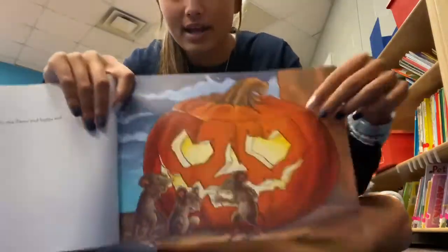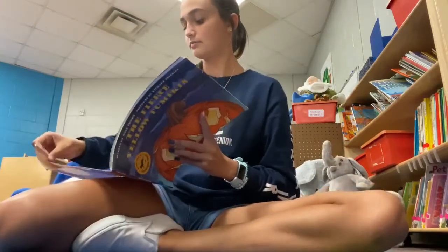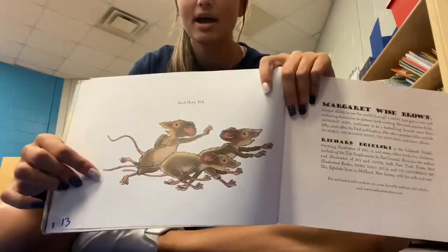Oh, here's all the mice. They look a little frightened to me from the pumpkin. I'd be kind of scared of that pumpkin. And they did. Here are all the mice running away.